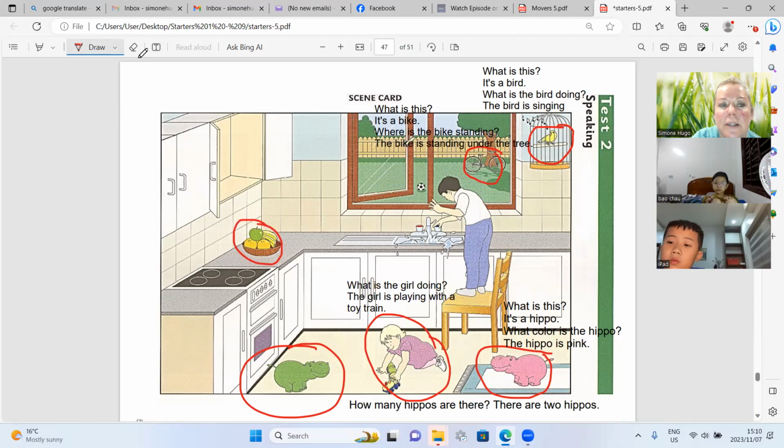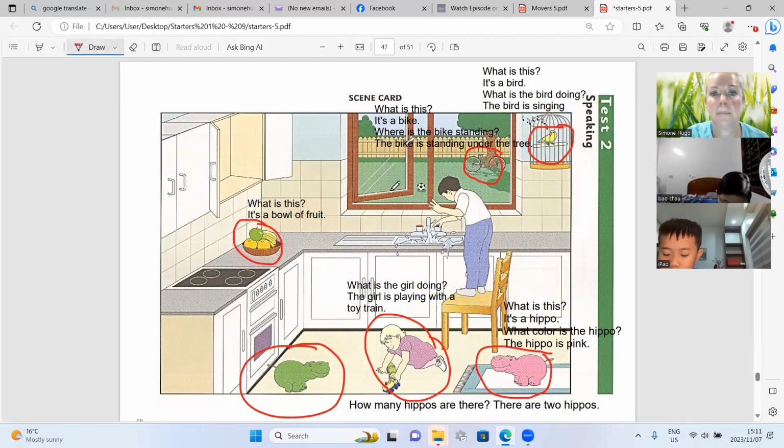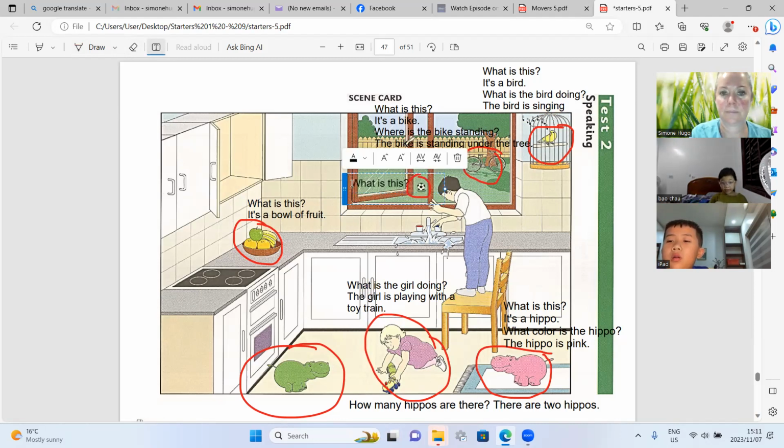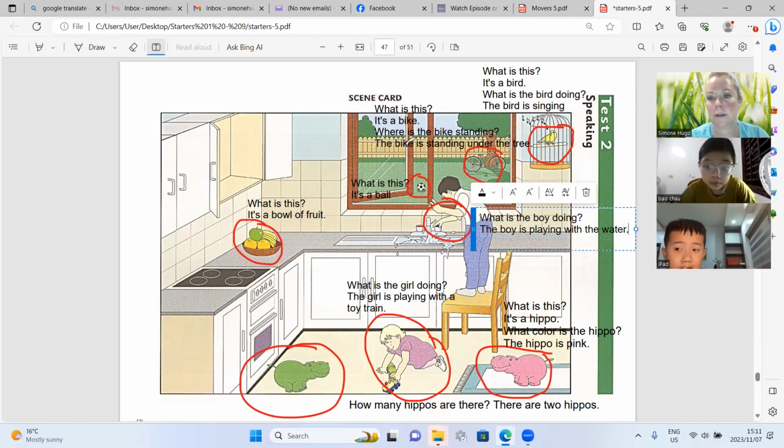Okay, Bao Chao, what is this? It is a bowl of food. It is a bowl. Okay. Bao Chao, what is the boy doing? The boy is playing with the water.